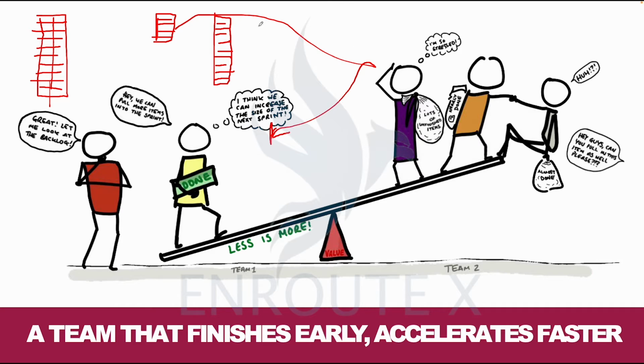Let's look at this picture on the screen for a moment. On the left, we can see this individual and the other person having a conversation. "Hey, we can pull more items into the sprint." Why? Because in his hand, he has done. So the task at hand has been finished. He's communicating with the other person that we can pull more work items into the sprint from future sprints, mind you. Then the other responds, "Great, let's look at the backlog."